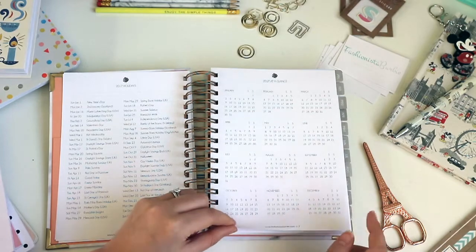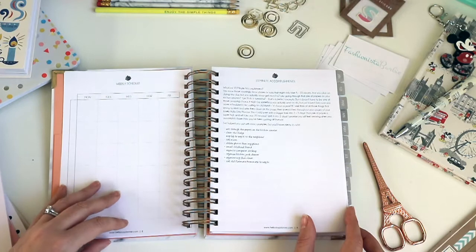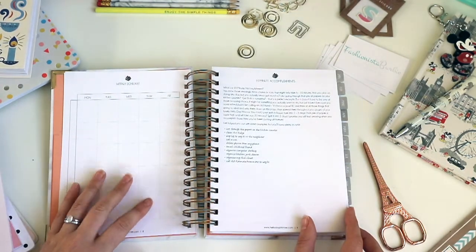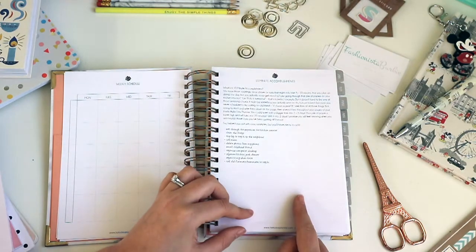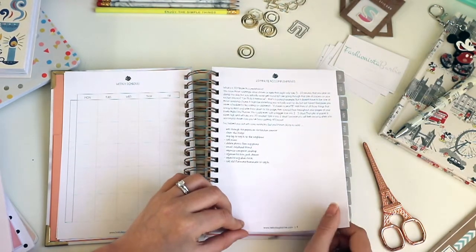Then we have 2017 at a glance. Then we have this weekly schedule. So if you've got something you have to do on each day, it's nice to have it here at the front. It then tells you a little bit more about your 10-minute accomplishments. So it's like, these are the examples they've done.